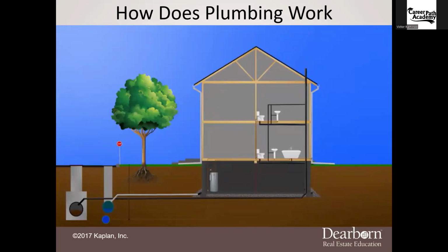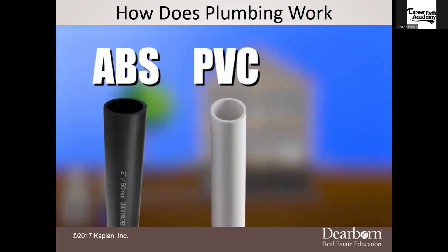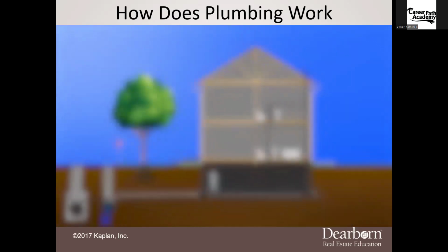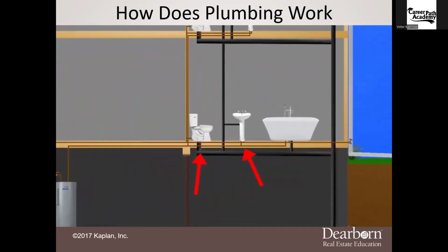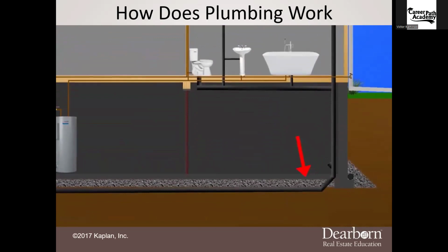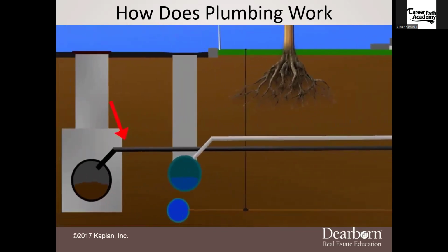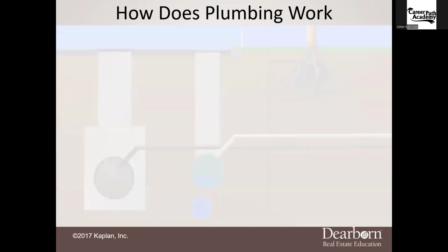Let's start off with the drains. Most homes have either ABS, PVC, or cast iron drain pipes and vents. These pipes are connected to all the fixtures in the home, such as toilets, sinks, bathtubs, and showers. When the fixture is used, the waste is carried inside these drain pipes that have a slight slope to them down the main drain, up until it reaches the municipal drain under the street. I'll also show where this waste goes later in the video.